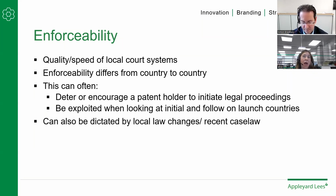But equally, in different countries, you may have a system which is more favourable to the patent holder, in that the claims are interpreted more broadly. They're not just given a literal interpretation, and therefore that can be off-putting to anybody wanting to launch a product there. This situation can be exploited when you've identified the differences in different countries and their litigation systems and in their interpretation of patent claims, when looking at the risk of, for instance, launching a product or maybe manufacturing a product in those countries, and can influence your decision on where to go.